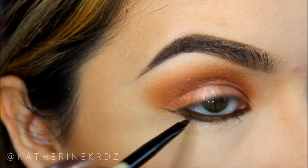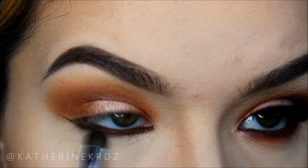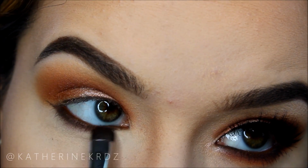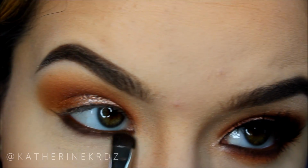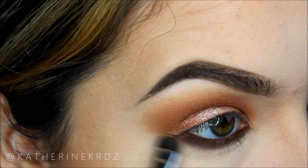Then taking the shadow from the fifth row, third column, I'm using this shade to just make sure it's all really buffed out and set. Then taking the shade from the fifth row, fourth column, and making sure to buff that out even further.